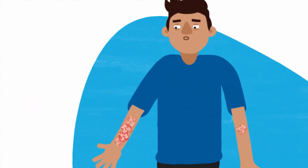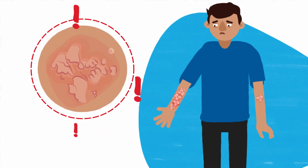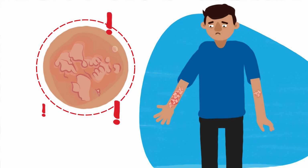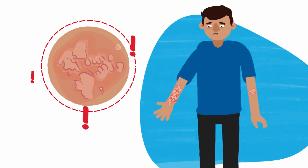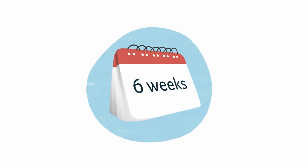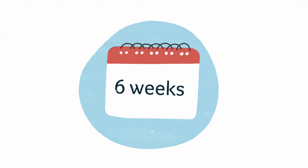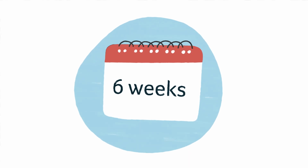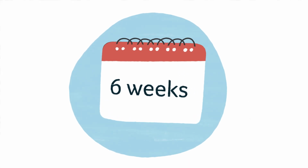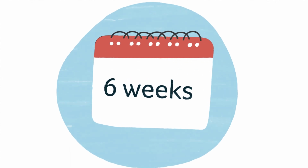Chronic spontaneous urticaria is a common and distressing skin condition that causes red, raised, itchy patches called hives or wheals on the skin. To be considered chronic, the wheals or urticaria must be present daily for at least 6 weeks and is referred to as spontaneous when the cause of the symptoms is unknown.